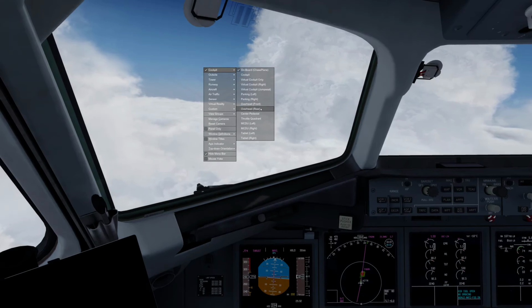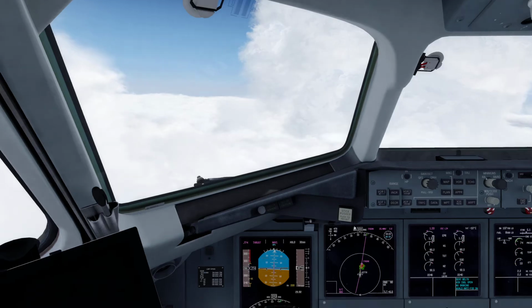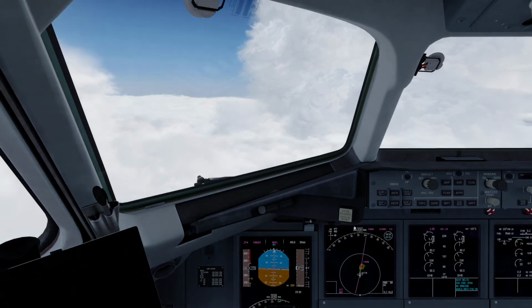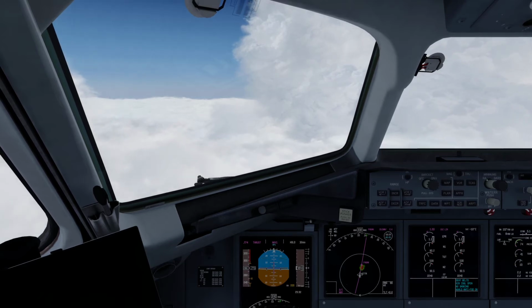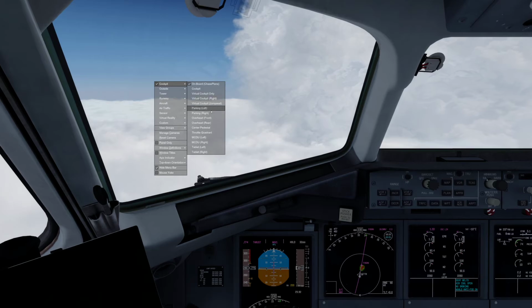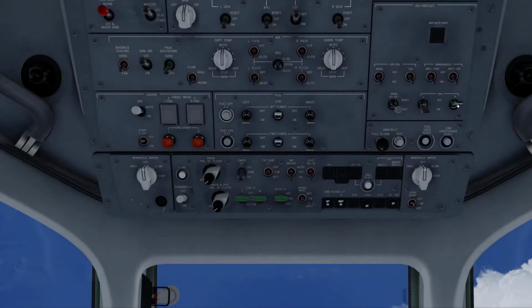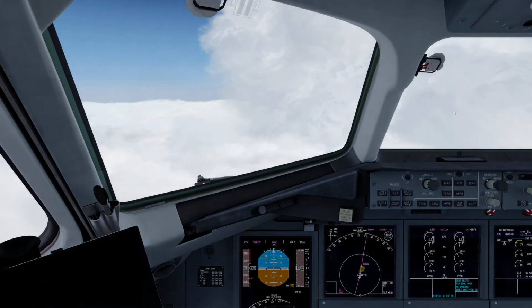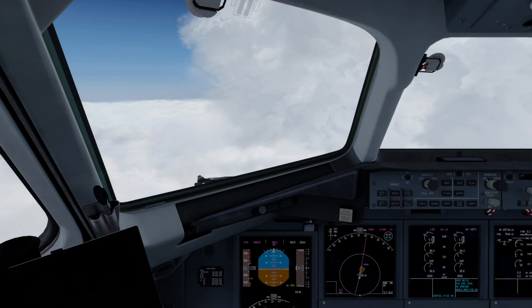Probably best put the seatbelts on, didn't we? Oops. So we get through this last storm cell here. It's going to clip the outside of it, but we may still get whacked by the turbulence. See how much turbulence we get. I could have flown around if I wanted to, but let's fly through it just for some fun.